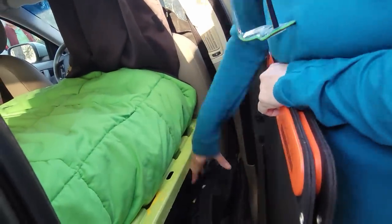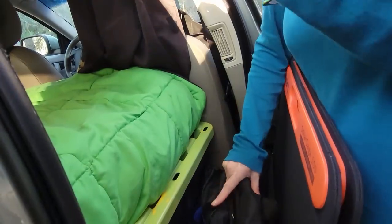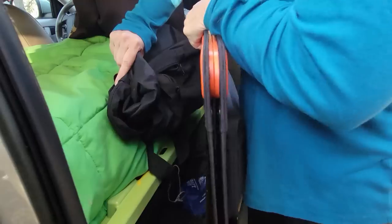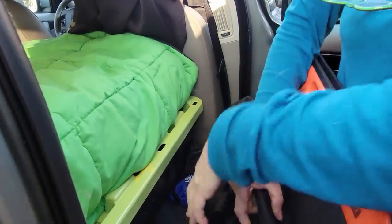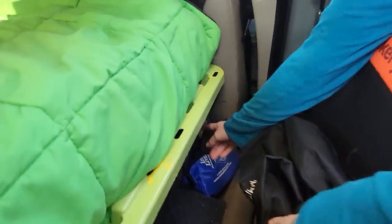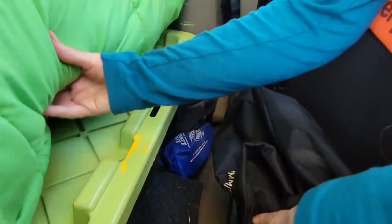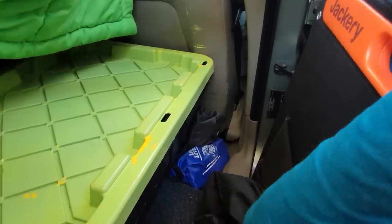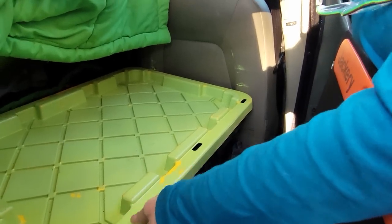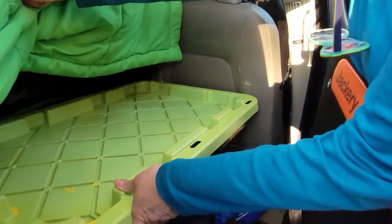So here I have my solar panel, and this is the bag for that little collapsible table. And they both fit perfectly right here. And then my chair and some levelers I keep stored under here. So this is not an even surface. I see. The reason I made it that way is because I get this huge tub.